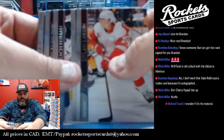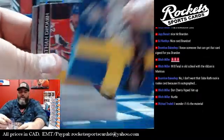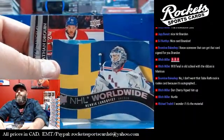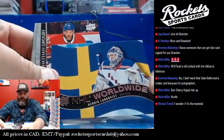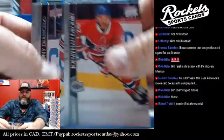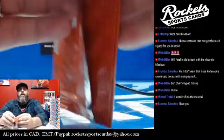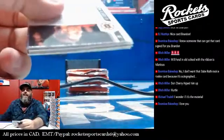All right. We got a flag card. Sweden for Henrik Lundqvist. Again, he's not on the team anymore. I wonder if it's the material. Yeah, it's definitely the material of the card for sure. It's the way the light's bouncing off it, I bet. Henrik Lundqvist with the World Team, I think they're called. All Universe. Sandy said I love you. You're a liar.